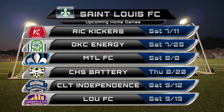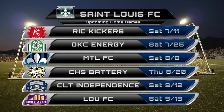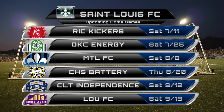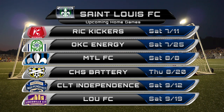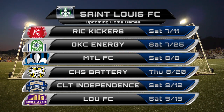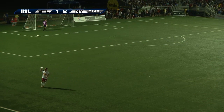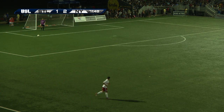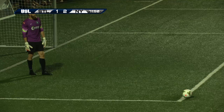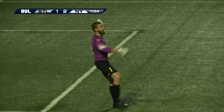St. Louis FC's upcoming home games: 2 games during the month of July, Kickers and the Energy coming up. Then in August against Montreal, and the Battery, the Independents, who are, as I mentioned earlier, on a 4-game winning streak. Louisville really proving to be the geographic rival, if you will, for St. Louis FC. They opened their season way back on March 28th with a loss at Louisville by a score of 2-0.